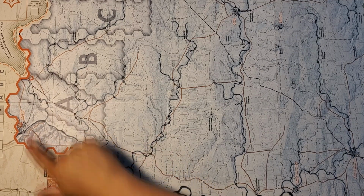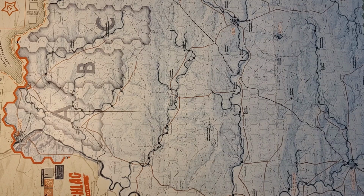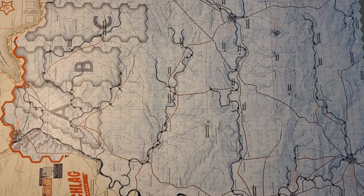So here's the Don River. It goes up this way. Stalingrad itself is not on the map. Remember, this is the attempt to break out the 6th Army, and it looks like they're pretty much going to get stuffed, as that attempt was historically unsuccessful. Let me put it that way.